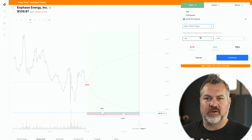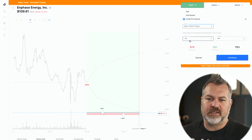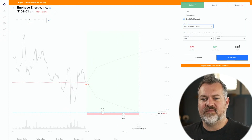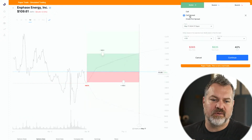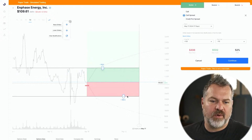These spreads are amazingly decent return. If you can do these successfully, it is amazing how much money you can make just doing spreads. This one has a 79% probability of making $21 at the risk of $79. Now, if I thought that Enphase was going to go up, what I could do is a call spread, and I could be pretty aggressive with it.